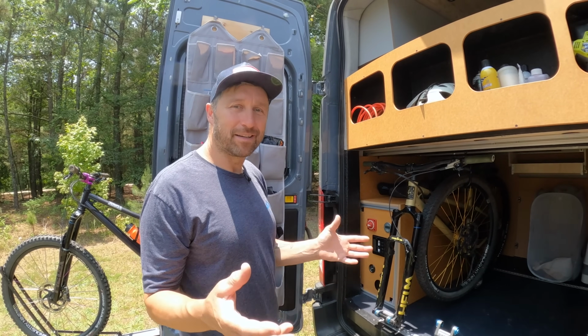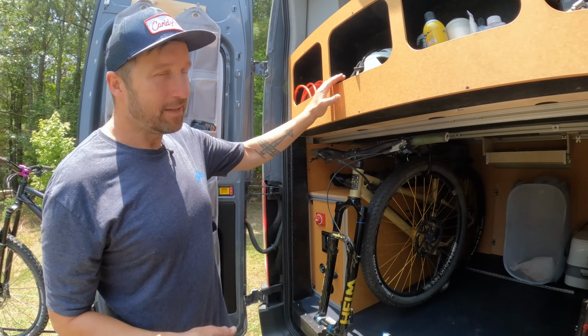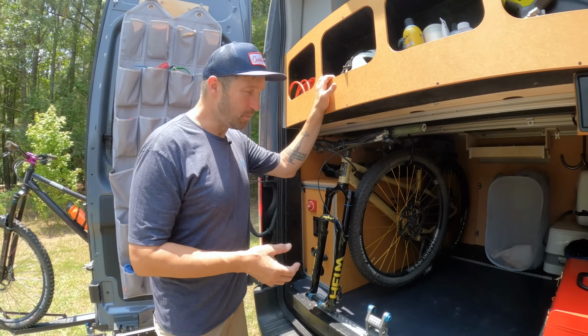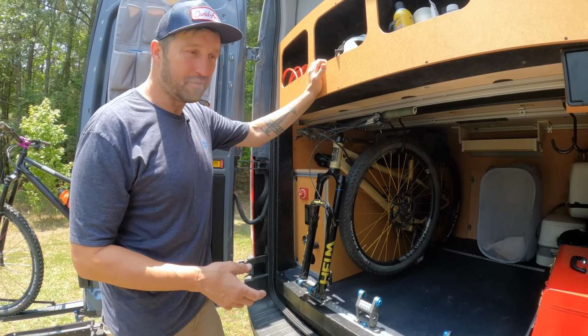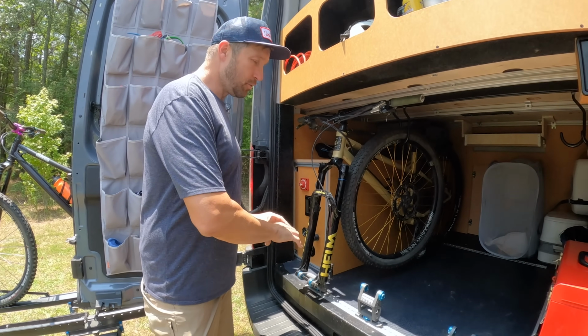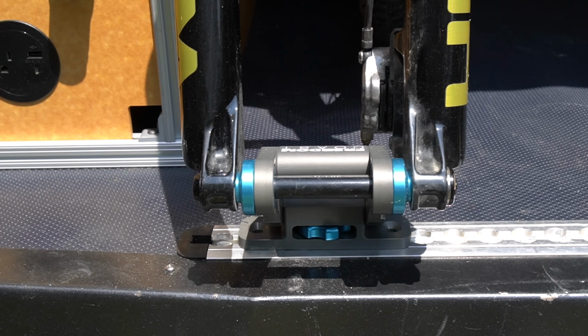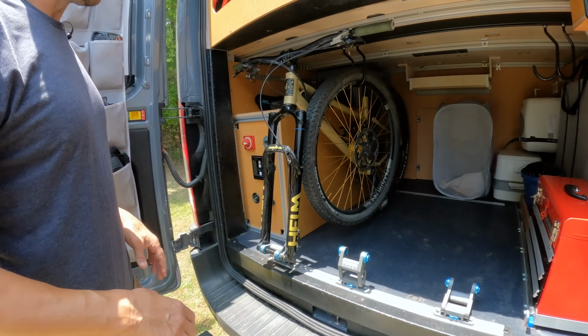Okay, so let's get to bike storage. It was really important to maximize space. Being 6'4", my bikes are pretty tall, so I wasn't able to put a slide out under my van. Those usually add 2 to 3 inches, so we just have adjustable bike mounts. I could put 4 bikes in here, but I needed to make sure that they fit in as neatly and tightly as possible.